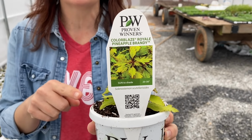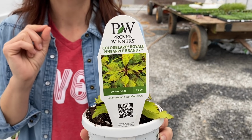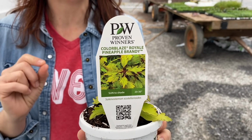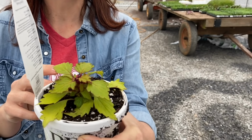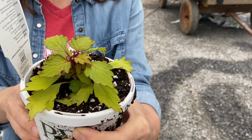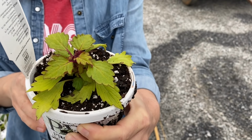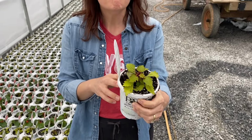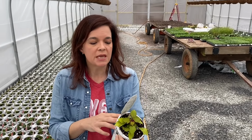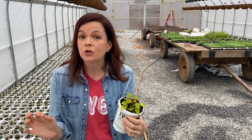This was a new introduction this year. It is a fantastic coleus. It is gorgeous. Pineapple Brandy has bright yellow leaves with red stems and some red veining. The edges will be red. It was a massive, gorgeous beast. It's great because it can do sun or shade.